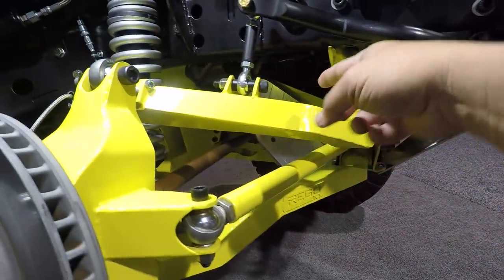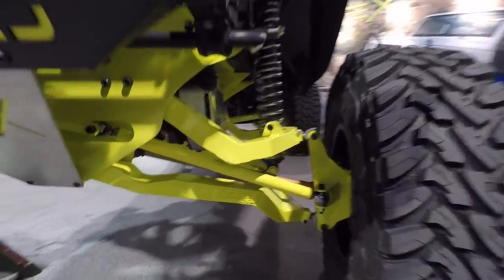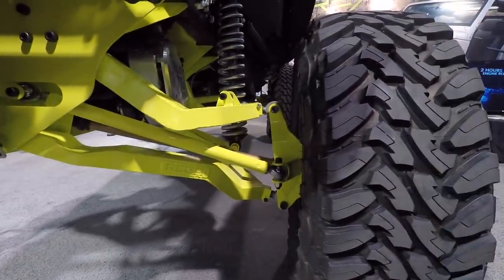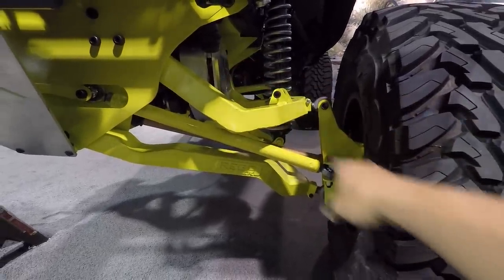portal axles. If you look right there, so how it's set up is the portal axles have the gear reduction there, and then the shaft actually goes opposite across to here. So you have a long travel for your suspension. That's incredible. Because normally you'd have a short shaft right here, but it's actually a long shaft that goes way over here to the portal.